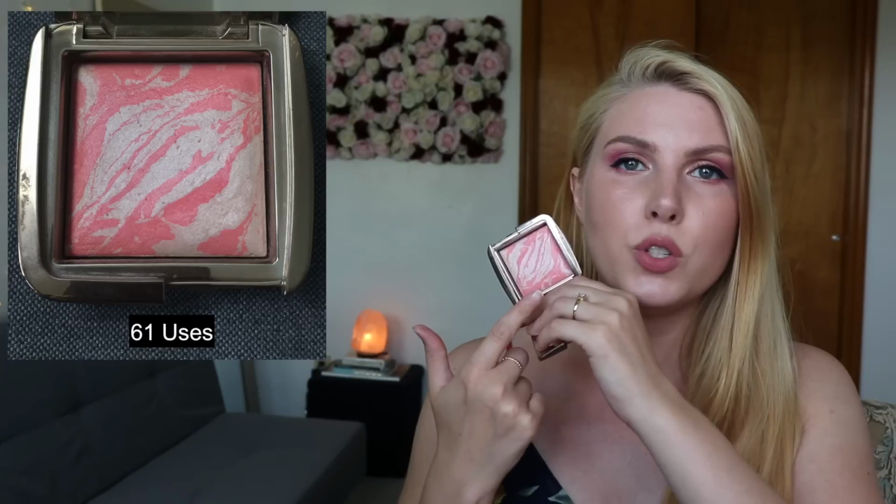Even so, I think this would take me forever to actually use up, which is good because I paid a lot of money for this. I think these are almost $40 full price. I love that they're marbled. I love that they're infused with their ambient lighting powders. I think that makes it look really nice on the cheeks.